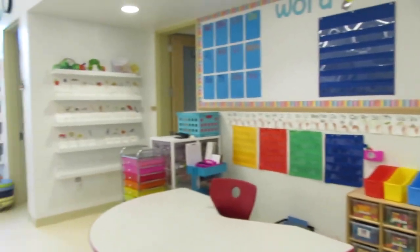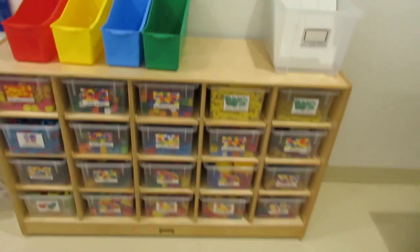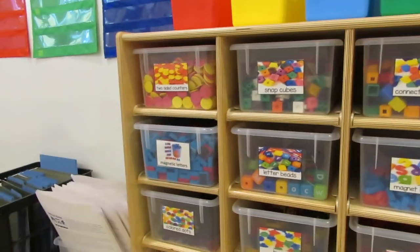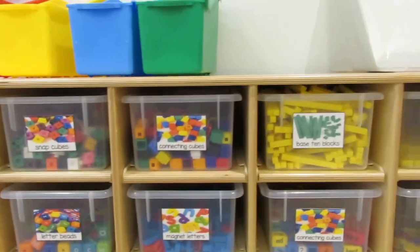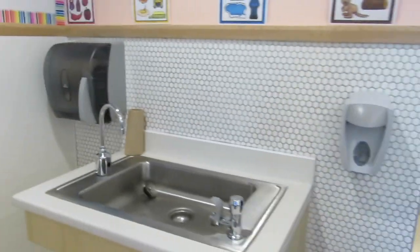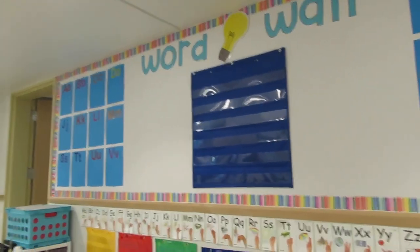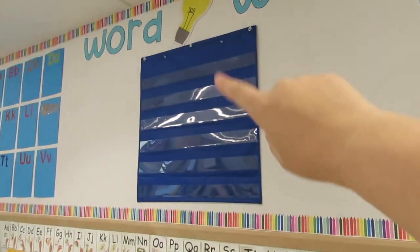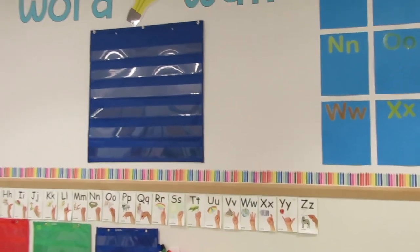So over here is kind of my small group area. This little bookshelf has all of our math manipulatives and reading manipulatives, so you can just kind of see what we have. And our sink is outside our bathroom, and on this wall I just have our colors and our word wall. I absolutely love how this turned out. I think it turned out so cute. And in this pocket chart we're going to be putting our vocabulary words, which we have new ones every week, and we'll put them here to display, and then we'll switch them out every month or so.